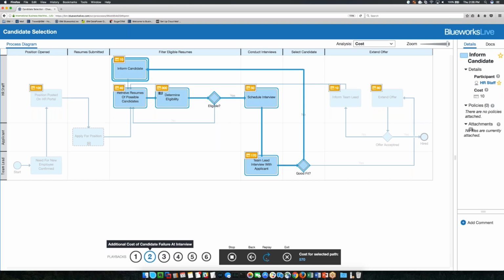I want to weed out all the candidates I can because conducting interviews is expensive. Furthermore, I would also see that I spend a large amount of money determining whether or not these candidates are eligible. So I would definitely want to deep dive into that step and make sure that it's being as effective as possible and make sure that I have it defined very well.